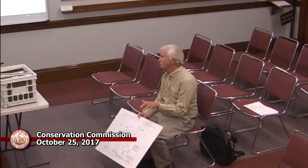Do you know the diameter of these? I don't offhand. My measurement would be about 6 or 8 inches. Is it not called out in the drawing? 14 inch, 12 inch? No, because there's some further down the slope. I see what you're saying. No problem planting a few trees to replace them.